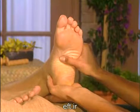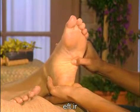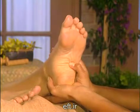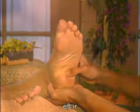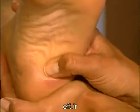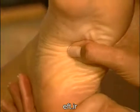To work the colon area, begin just below the waistline and thumb walk from the inner edge toward the outer edge. Thumb walk vertically down to the pelvic line, and then thumb walk across, back toward the inner edge. This follows the transverse, descending, and sigmoid sections of the colon and can help the body's elimination process.